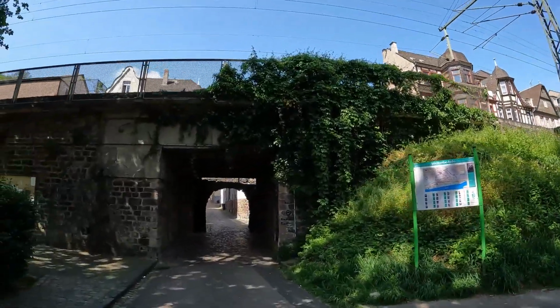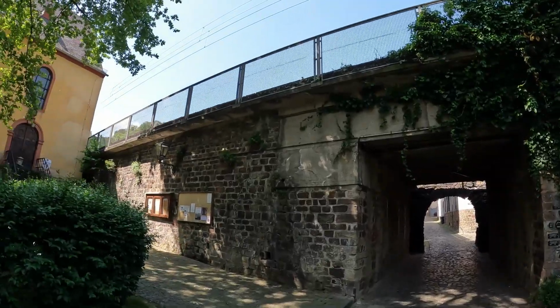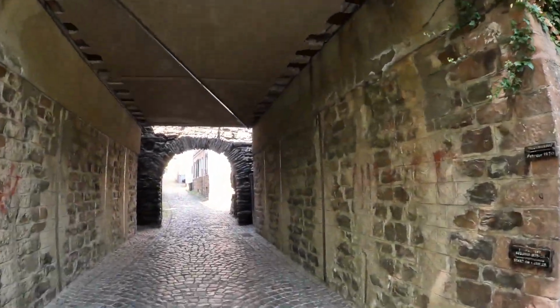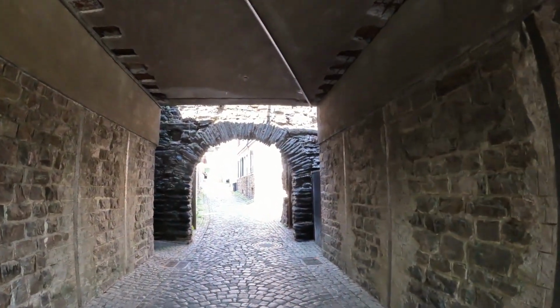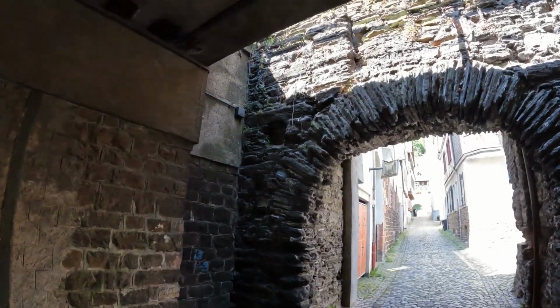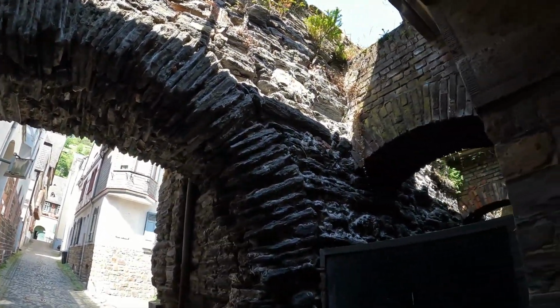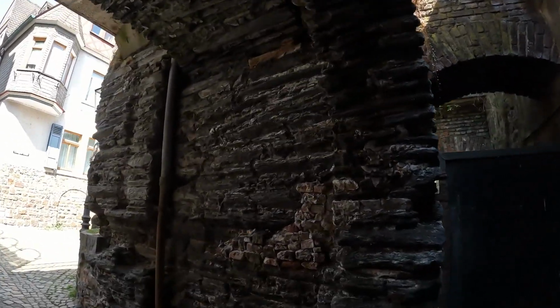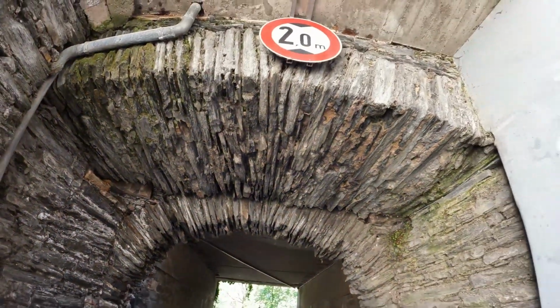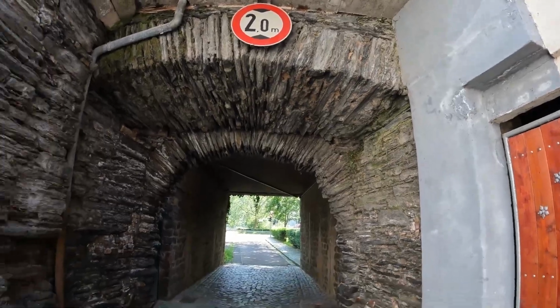But I just wanted to show you guys. So this is the tunnel underneath the current railroad. But right there is the city wall. And they just added onto the front of it for that. But you can still see parts of the way they constructed it, and it's still here.